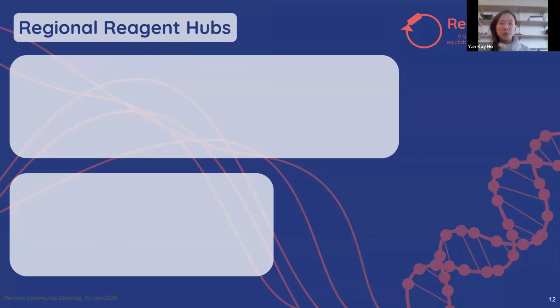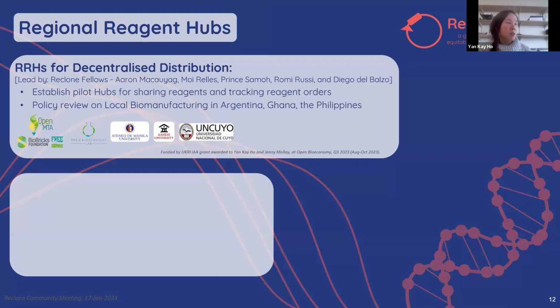So in terms of the regional reagent hubs that Cibele mentioned earlier, we were funded by the UKRI Impact Acceleration Accounts Award to start developing these pilot hubs. So we managed to gather a few Reclone fellows together from Argentina, Ghana, and the Philippines, which is exactly where we have started these pilot hubs. And the idea was to have the collections shipped out to each of these regions so that they can then do a local distribution of the collections.